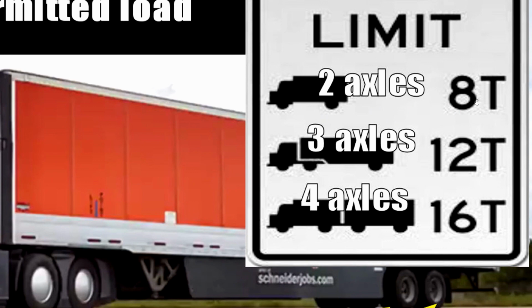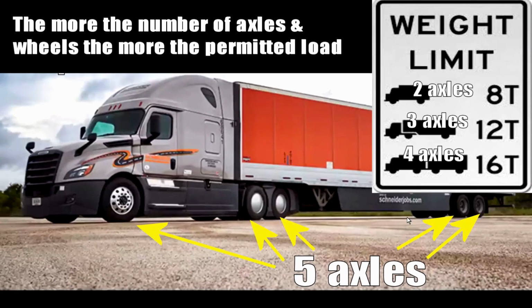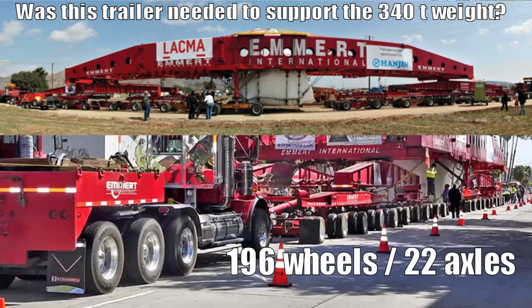You'll see these signs, and they've got a 2-axle truck, 8 tons, a 3-axle truck, 12 tons, 4-axle truck, 16 tons. In other words, each axle, depending on the road, has 4 tons because you've got to spread the load. So this trailer needed to support the massive, this is the greatest boulder ever. We struggled with it.